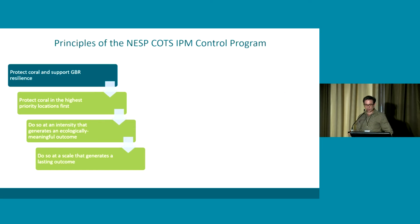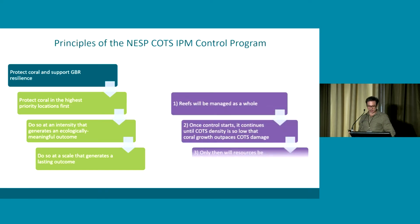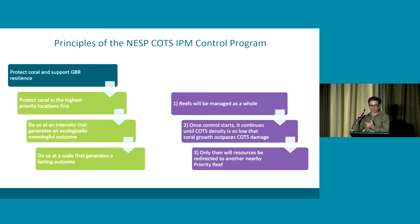To achieve these goals, the NESP COTS decision support system is based around 3 key principles. Reefs are managed as a whole. That means that once we reduce COTS densities, they tend to stay down. Once intensive control at a priority reef begins, it continues until COTS densities are reduced so much that coral growth can outpace COTS damage. That means we achieve an ecologically meaningful outcome. And only then are control program resources redirected to a nearby priority reef.